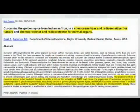This paper says activating NRF2 actually sensitizes the tumors to radiation and to chemo. So it's going to have a bigger effect. Okay? And the other part of that title is just as important. NRF2 activators are chemoprotectors and radioprotectors for normal organs. So imposing a NRF2 activator changes the way that tumors and normal tissues respond to radiation, and it does it in the best possible way. It makes the radiation more effective at eliminating the tumor and less effective at causing damage to the rest of your body that really needs to survive.